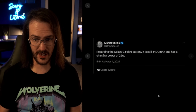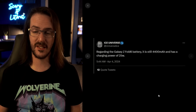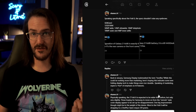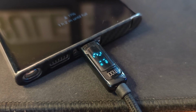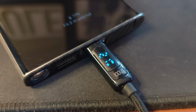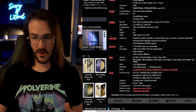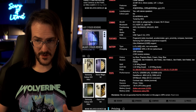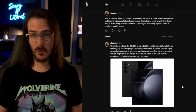Similarly, the battery is remaining 4,400 milliamp hours, so they're not increasing the size of that battery very much, actually leaving it exactly the same. For me, the bigger concern, rather than the size of the battery, would be the charging speed. I've not seen anything super firm on that, but given what's gone on with their other devices, I expect it's probably going to be remaining the same as well. 4,400 milliamp hours and probably somewhere in that 25 watt wired charging. It's what I'm expecting.